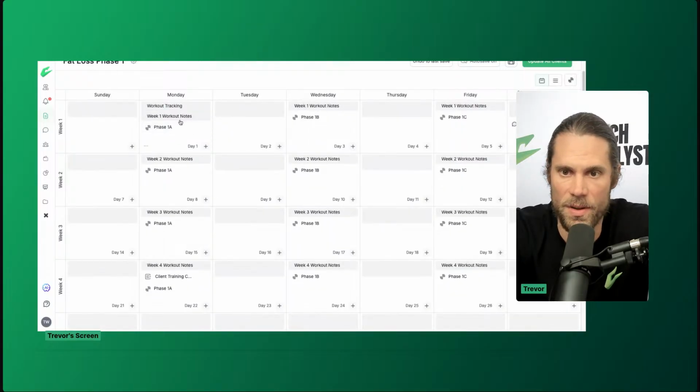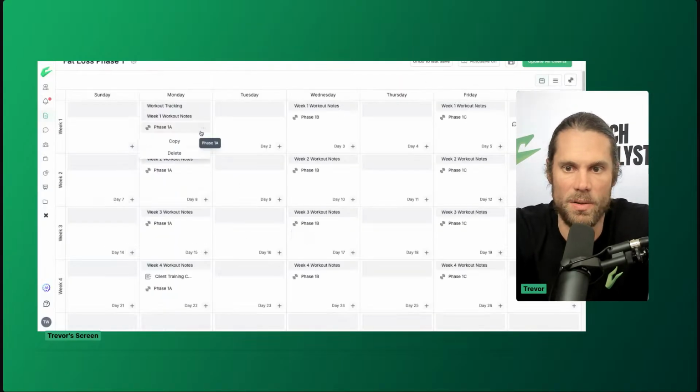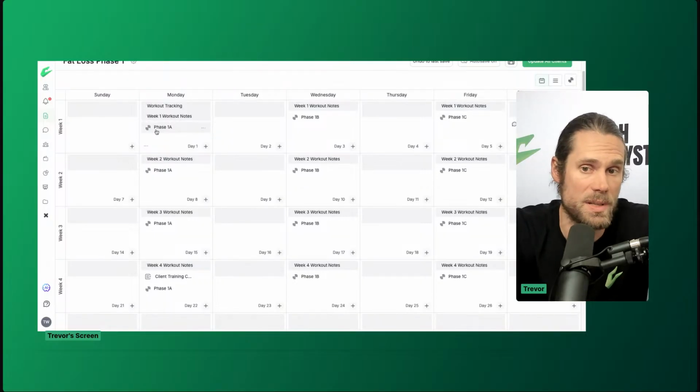I didn't actually fill this one out, but you're going to see just the placeholder there for that piece. And then I've got week 1 workout notes repeated there. Okay. And so those are there for the client. So when they hit that workout, they're also going to see the notes for that particular week of workouts, or maybe it is for that particular workout.